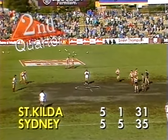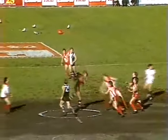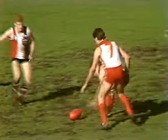Second term from Moorabbin, with Sydney in front by 4 points. And the sun comes out. I don't think we'll get the suntan lotion out, though, quite just yet. Mitchell has to hurdle an opponent.